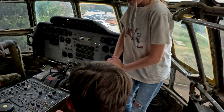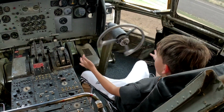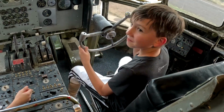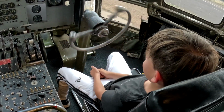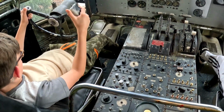I find airplane. Loopy loop, loopy loop. Stop. You never need to go to pilot school. This is what I'm gonna do when I become a pilot. It's just a boy's dream right here, with all these buttons and switches and pedals.